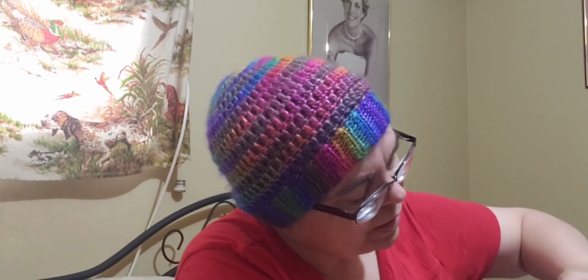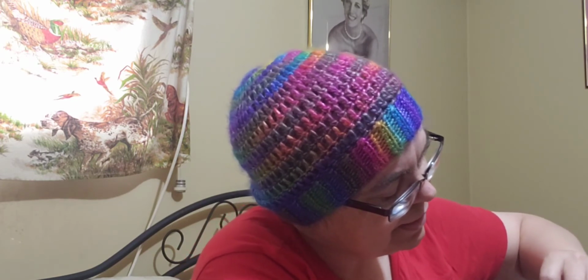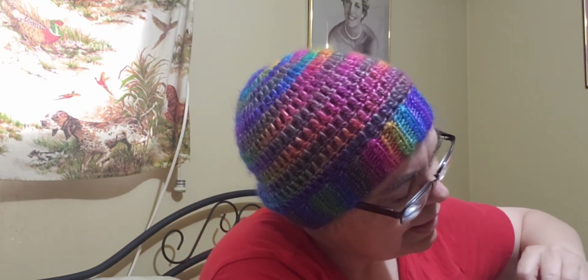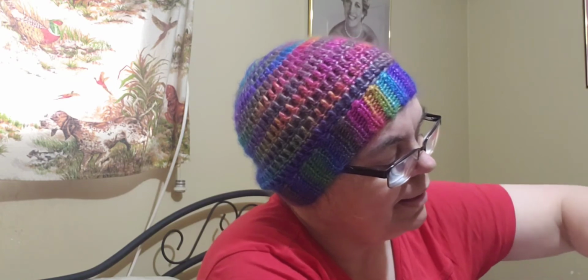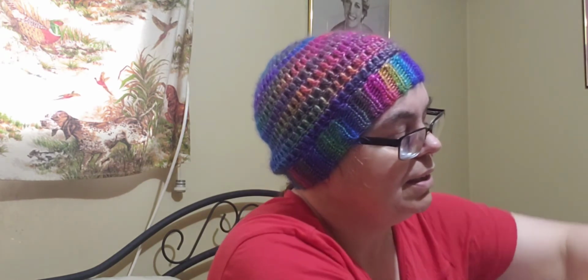Trying to open it so that I'm not cutting the yarn. And I'm actually quite surprised that I didn't get a phone call saying that I owed duties and taxes on this. I ordered one more item than what I did the last time, so maybe that's what put me over, paying duties and taxes. I don't know.